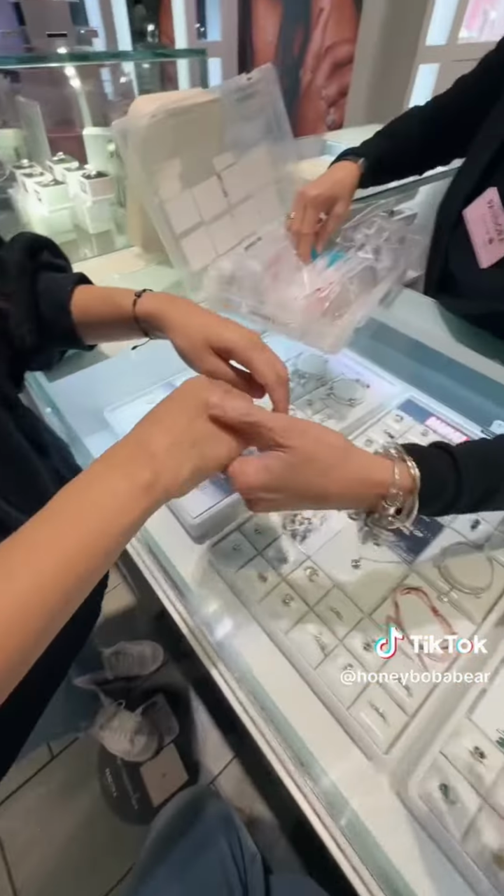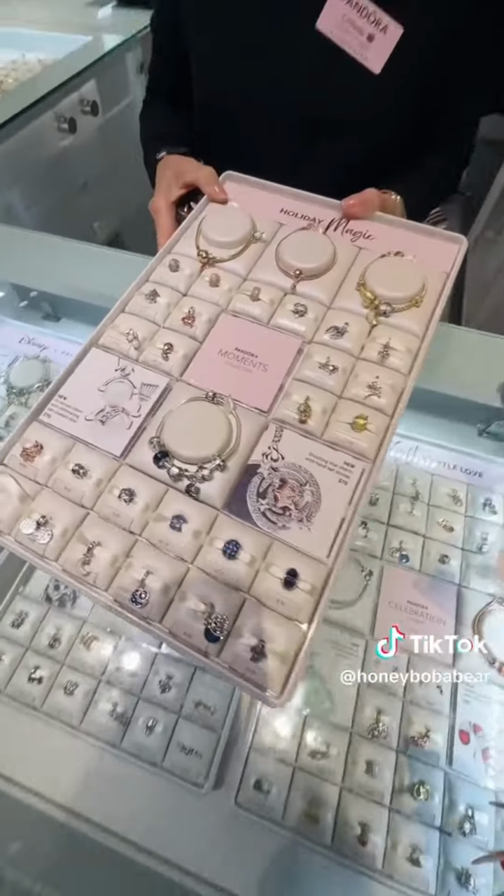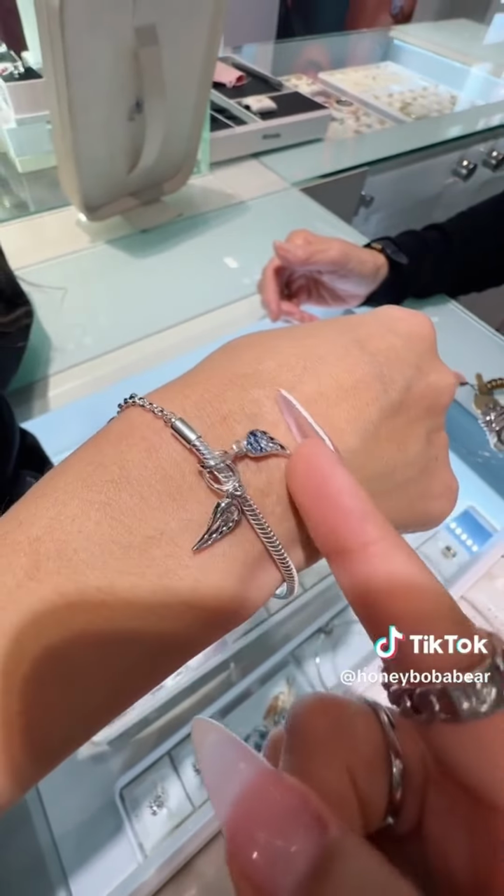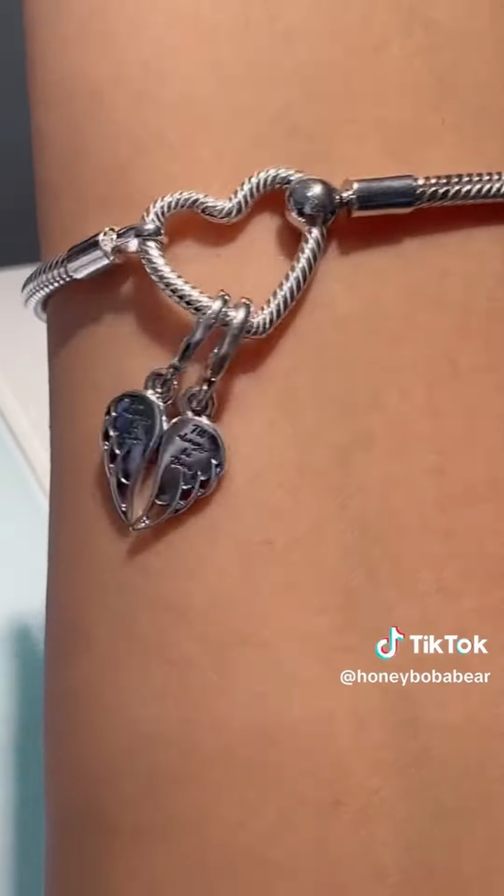Now we're going to Pandora. Gonna get a matching charm bracelet. Which one should we do? Bringing some charms. Going with the angel wing. Actually, wording on the back of it says, I will always be there. Also getting a third for our other sister. So cute. Back says, I will always be there.